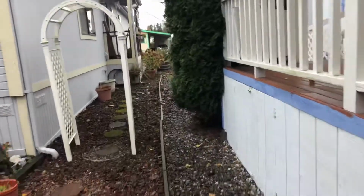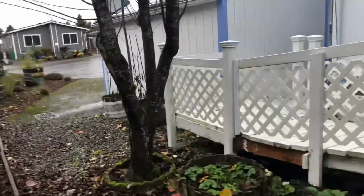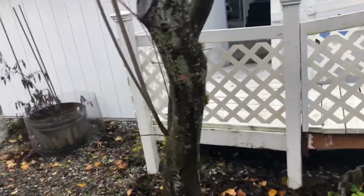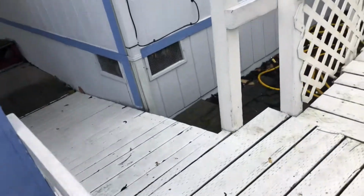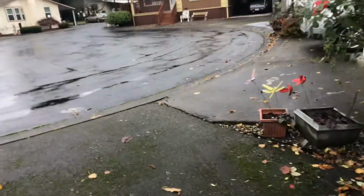Coming up to the front, or I would say the side at this point. As you can see, I showed you before, you've got the ramp here taking you up onto the deck. This is the back of the shed area. And back out here into the cul-de-sac.